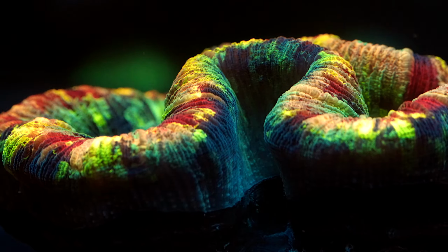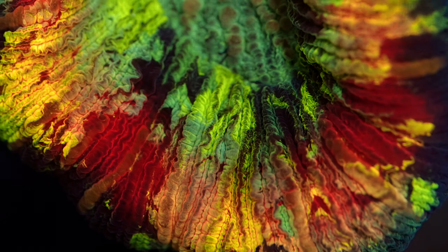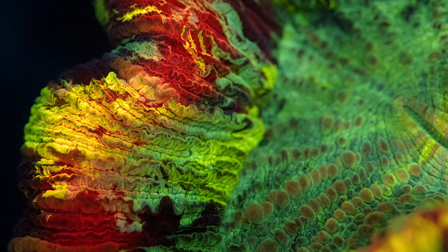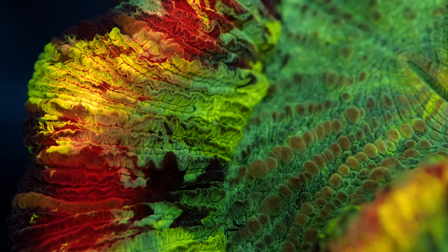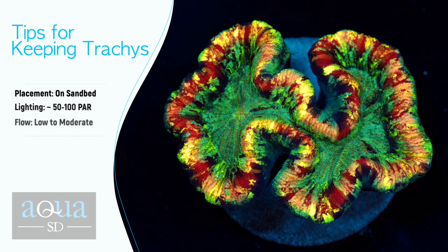Trachys are awesome because they come in a wide variety of colors, shapes, and sizes. This one is an absolute gem of a coral. I mean, this coral is as bright as they come. The oral disc is a crazy neon green, and then you have some wonderful combinations of yellow, red, orange, purple, and some pink on top of it. When keeping trachys, we recommend the following.